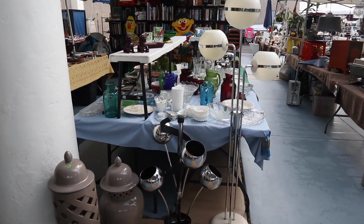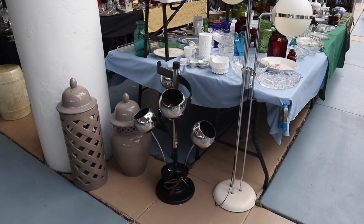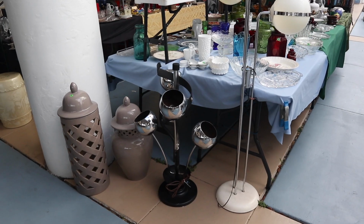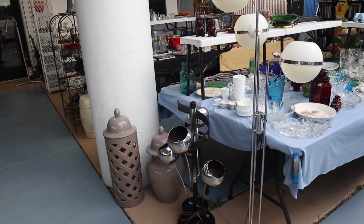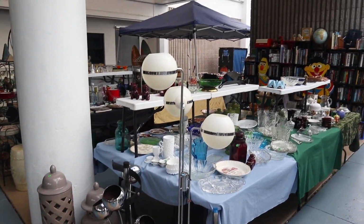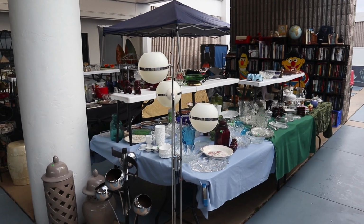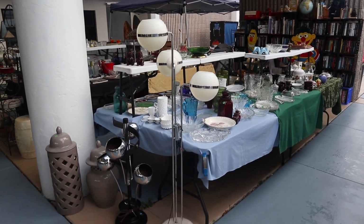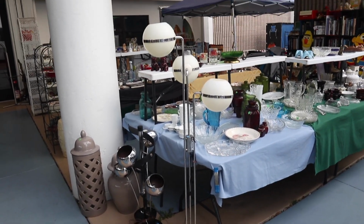And they are a little different twist on the Sonneman lamps of that era. I have not seen this particular black base before, but the chrome pods are familiar. And then this one's a floor lamp, and I like how the lights point to the ceiling. Very 1970s. It's right when we're starting towards the torchiere lamps that ended up dominating design in the 1980s.